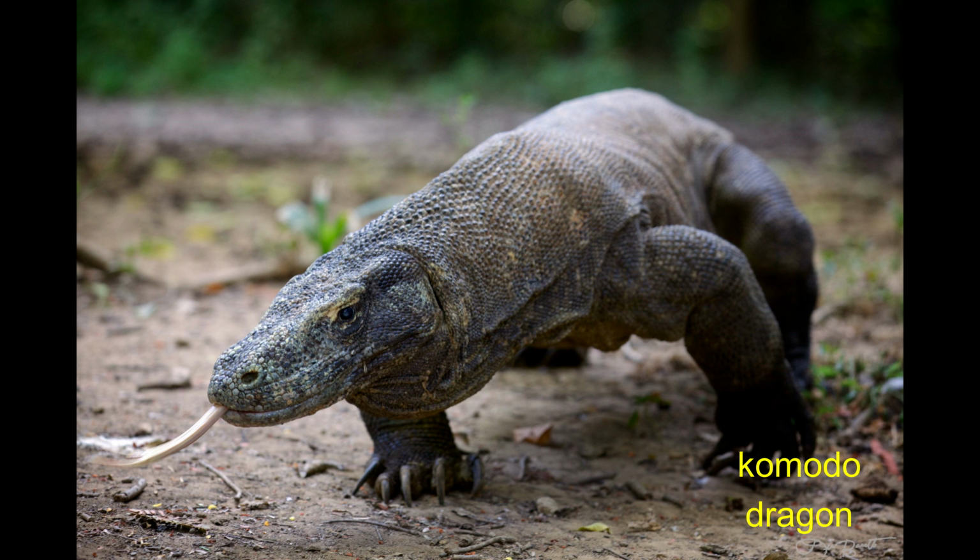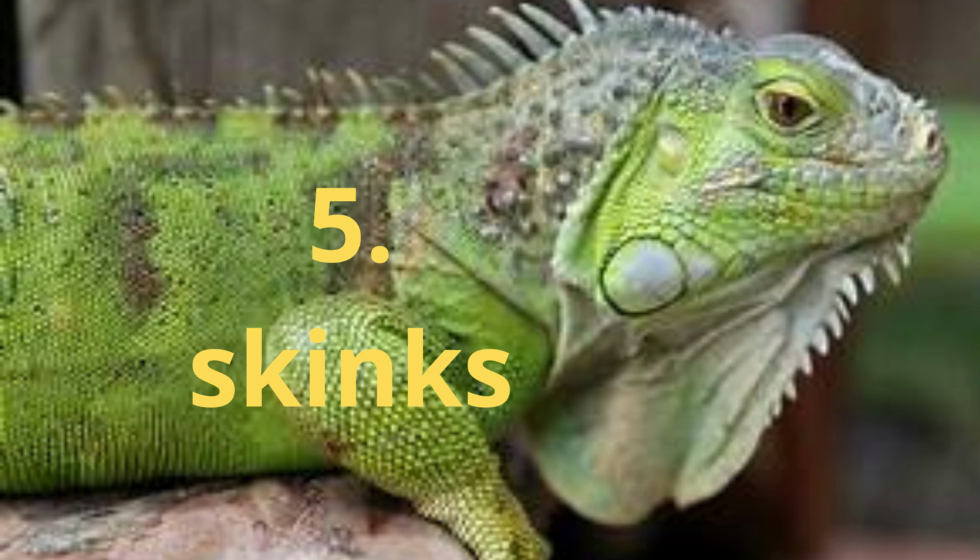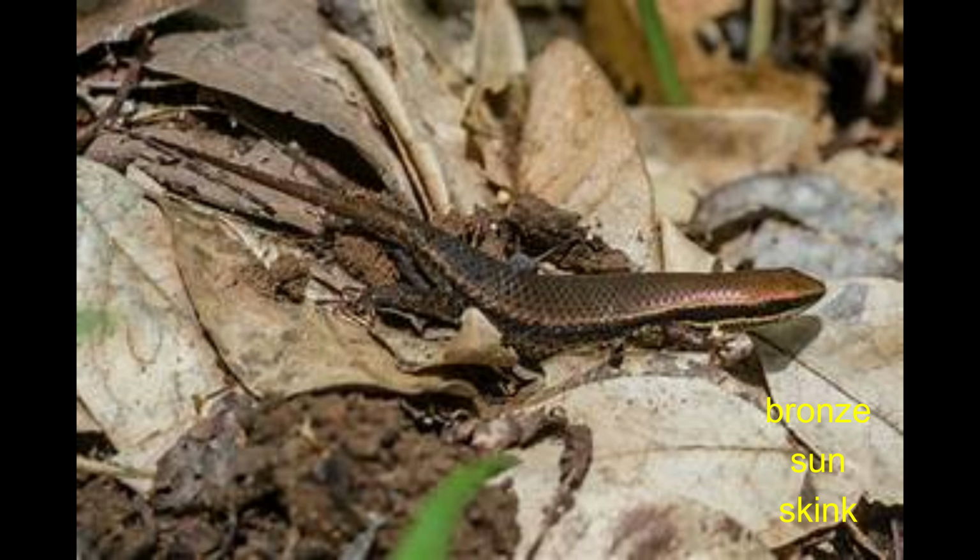Komodo dragons you find only on Komodo Island and a few neighboring islands of Indonesia. Only a few people are crazy about the little skinks. They are on number 5. Skinks can break off their own tail when grabbed by predators. The tail is regenerative and will grow back over time.